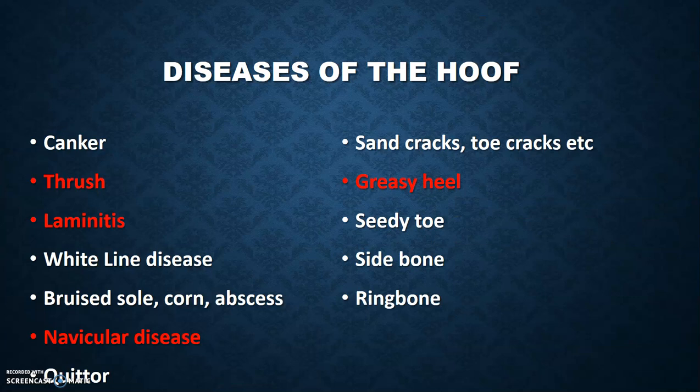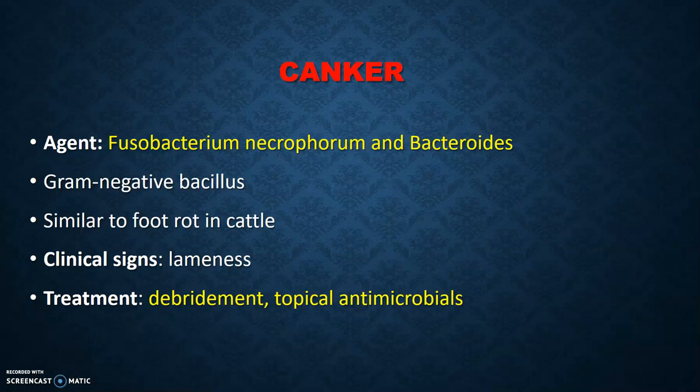So, diseases of the hoof, getting to hoof abscesses: canker, thrush, laminitis, white line disease, bruised soles, navicular, quittor, sand cracks, greasy heels, seedy toe, side bone, and ring bone are the ones we'll talk about. So canker, this is a bacteria, Fusobacterium necrophorum. It's similar to foot rot in cattle. It gets into their foot. Usually debridement and topical antimicrobials.